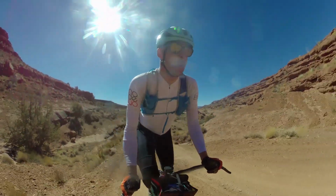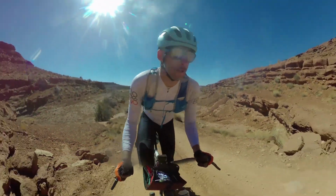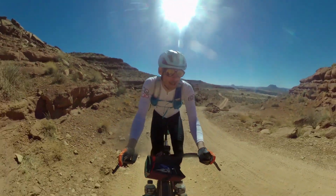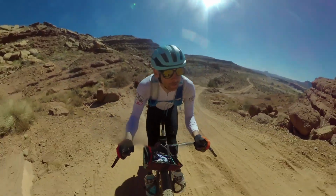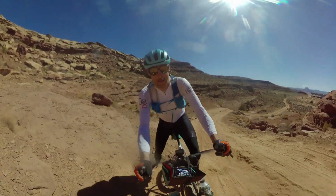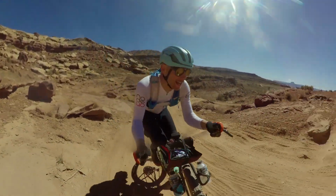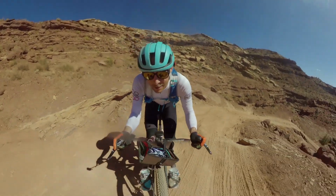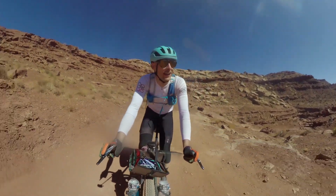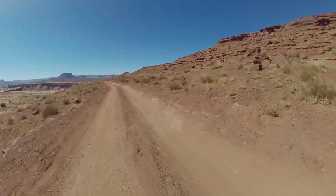Well, I just had the most awesome few miles. I'm at mile 62, and from 60 to 62 was like this fast, flowy. Now I'm paying for it. Flowy single track, and it had these deep, soft sand, like double track, just down there. And the bike would like surf in it.